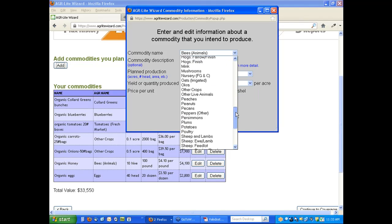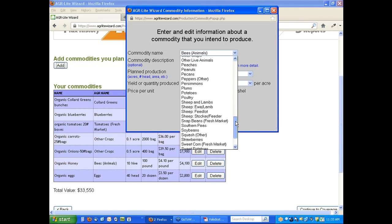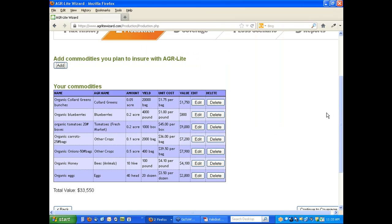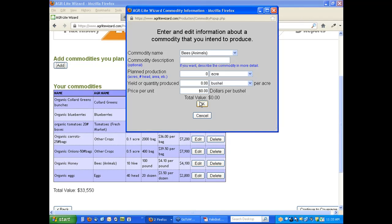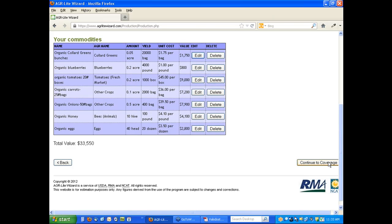And you can see there's quite a bit of different things that can be grown that they have some history of, but there are also some that aren't, in which case you can use other crop if it's a crop, or other live animal if it's another animal that you grow. So there's alternatives, but you just pick the one that's best. And I did that, for example, we can look at here, collard greens. So I'm basically putting in yield information, and it's coming up with a value. All right, so I'm not going to mess with those because those are already done, and it's a little bit hard to do. So let's go to the coverage.